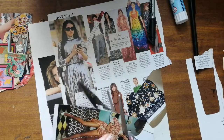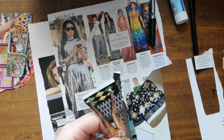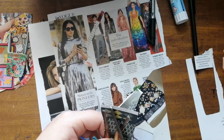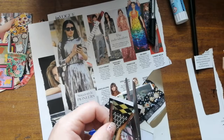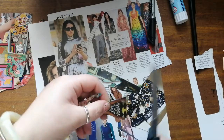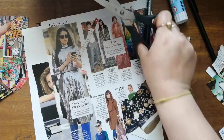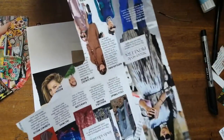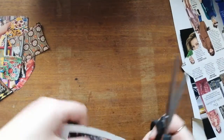And you can see I'm not being too particular about my cutting out. As long as I've got the rough outline, that's great. You could do things like leave the gaps in between the legs if it's getting a bit small and fiddly. And let's just do one more from up here because there's some quite bright florals. Move those aside.